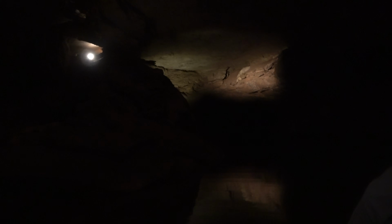So does anybody have any questions so far about anything? All right, we may be tapping on this wall here in a moment just to keep your hands and arms inside the boat just in case. If we hit any rocks today, it'll make a little bit of a booming noise. We call it cave thunder.